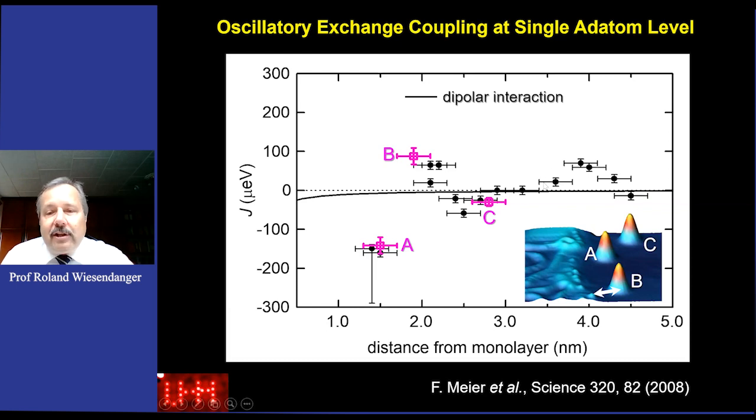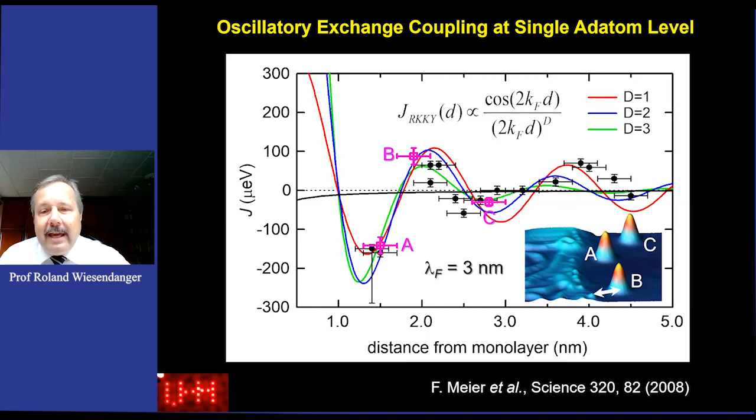The dipole interaction is much too small, and it's also always antiferromagnetic, and this is in complete contrast to the data. So clearly what we have is an oscillatory type of interaction. It's known as an oscillatory indirect exchange interaction, or RKKY interaction.